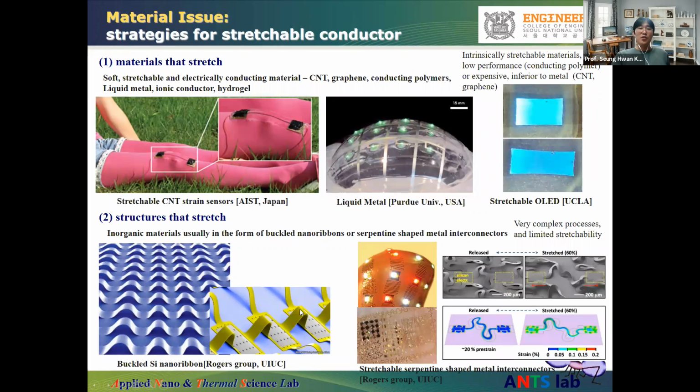There are also two issues in realizing a stretchable conductor. Firstly, there is a material issue. Unfortunately, there are not many materials that can be stretched and also be highly electrically conductive. Some carbon-based nanomaterials, conducting polymers, liquid metal, and hydrogel can do this function, but there are still some problems in those materials. In another way, highly conductive but unstretchable material can be made into a stretchable form by making a serpentine shape. However, this also has an intrinsic limitation for stretchability.